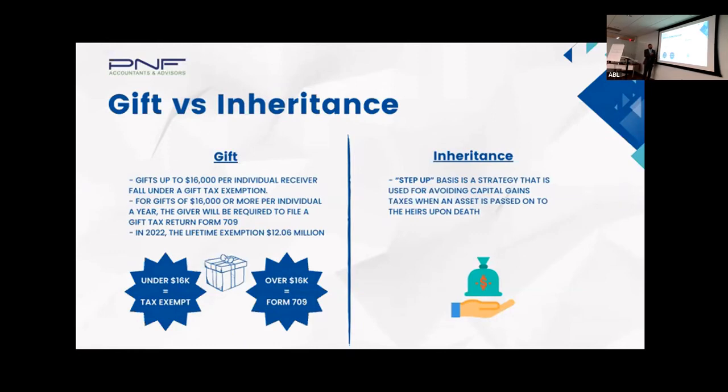The minute it exceeds 16, we have to file Form 709, which is a gift tax, where you choose either to pay the tax or to exempt it out of your life exemption of $12 million.